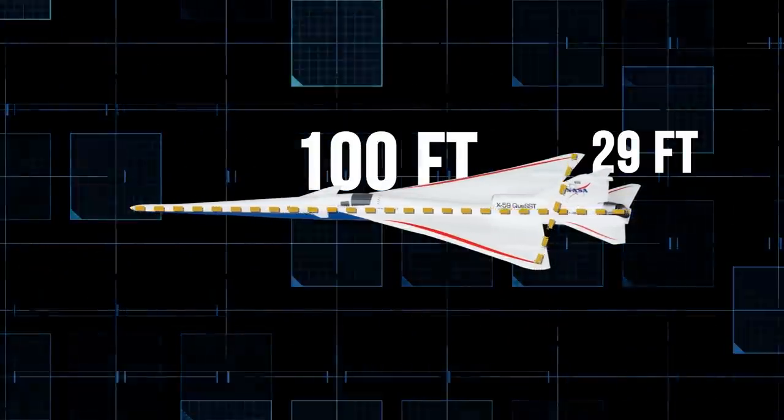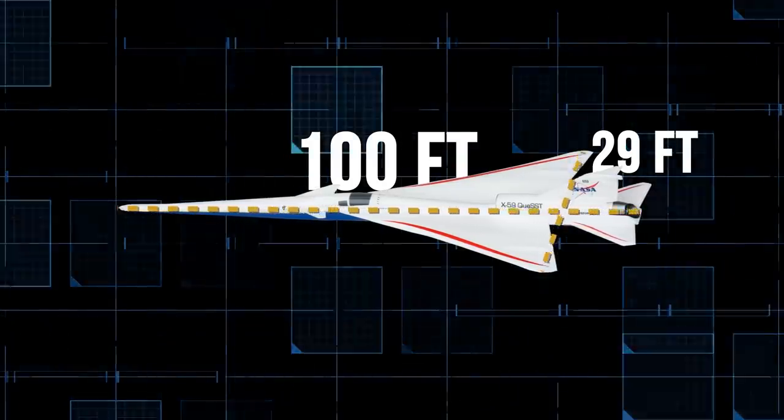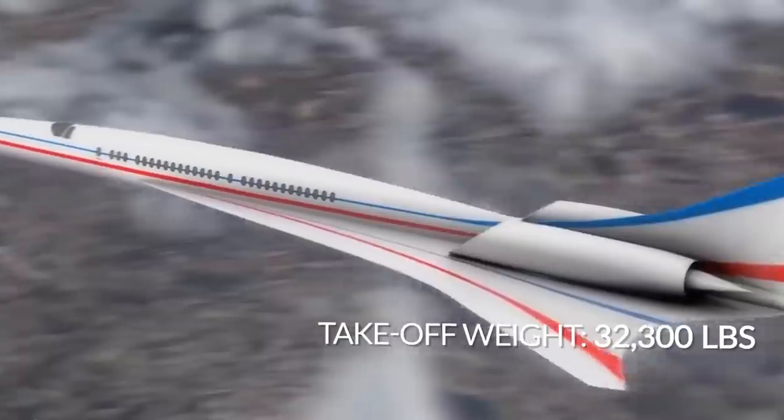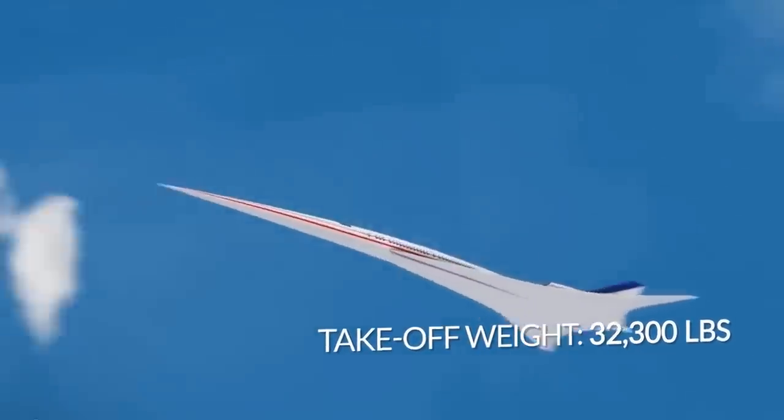The X-59 is nearly 100 feet long from nose to tail and has a wingspan of only about 29 feet. At the same time, the takeoff weight, according to the calculations of the designers, should not exceed 32,300 pounds.